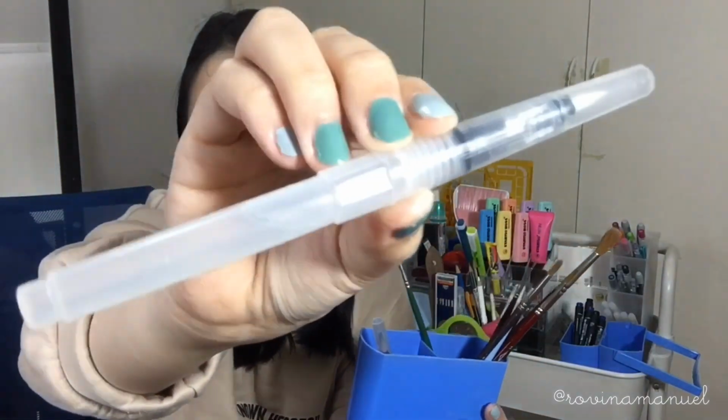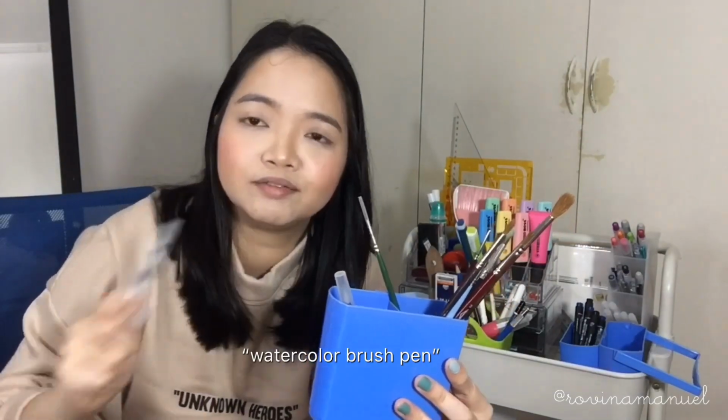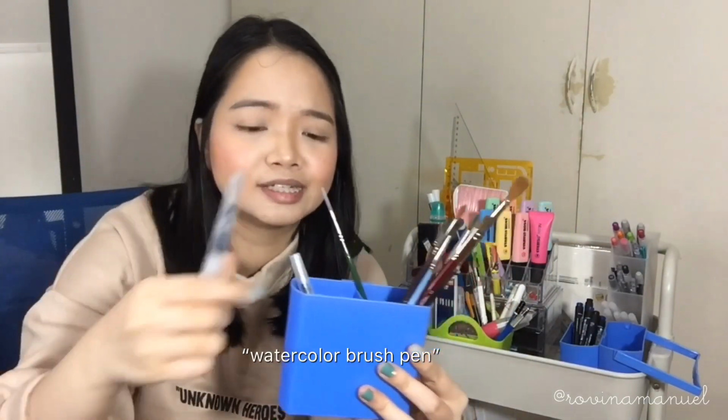May water pa pala siya, hindi ko pa natanggal. Ito yung ang tawag dito? I forgot. I'll just put it on the screen. Pero it's also a brush na you just like fill up the water. At least hindi ka na magdi-dip sa ganito. And then, these are just my brushes.